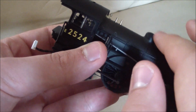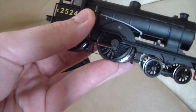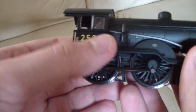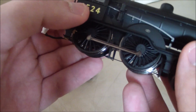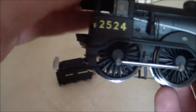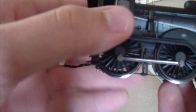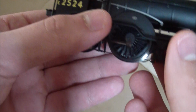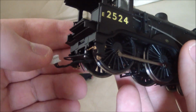From what I can see, the boiler is die-cast. You also get quite a big die-cast chassis. From what I can also see, most of the weight seems to be over the driving wheels, which is absolutely fine. Oh, I'm just even noticing the cab appears to be metal as well. That's a really nice touch. But yeah, it's surprisingly heavy for such a small locomotive.